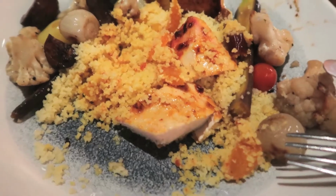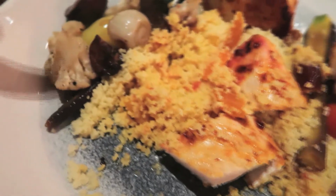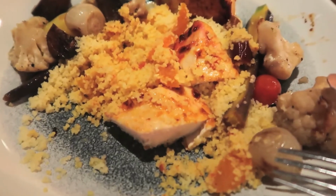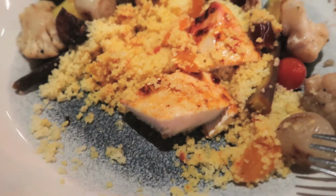Okay, my chicken is very good. It is very flavorful. I like that they bring mushrooms and cauliflower. I really like that. I'm not a fan of onions, but that comes too. It's a little bit spicy, but it has a lot of flavor. I mean, the couscous is very good too.